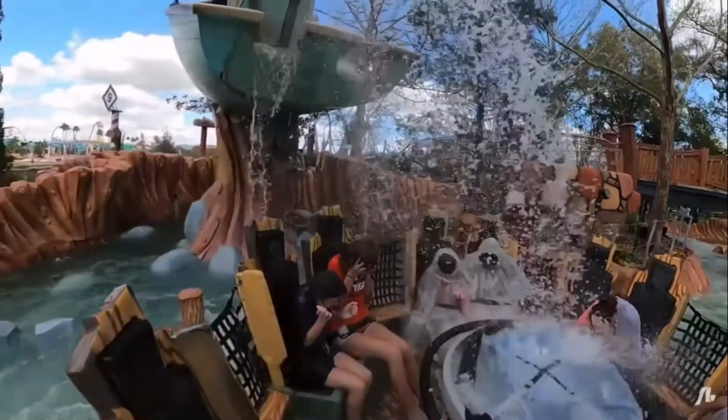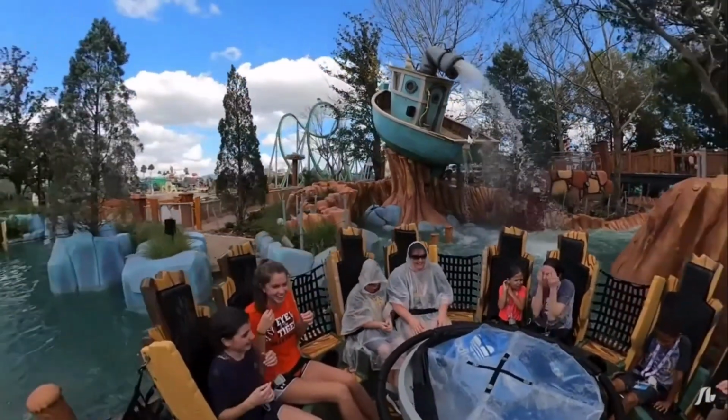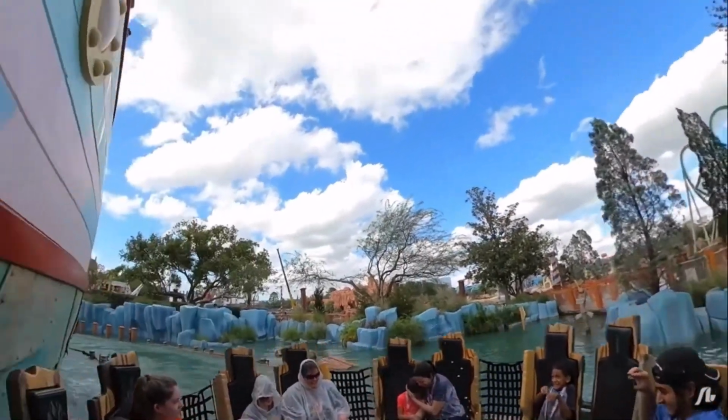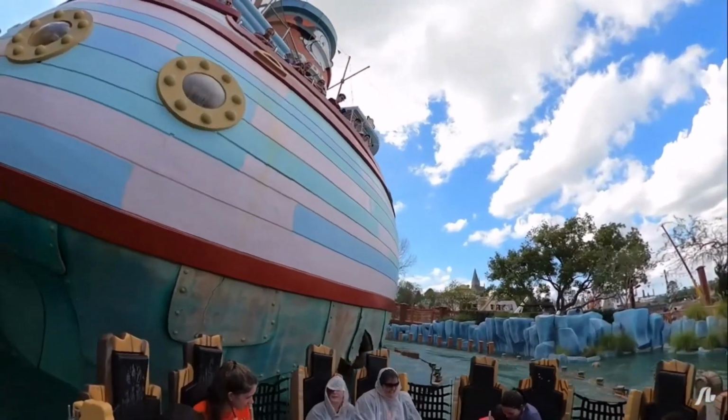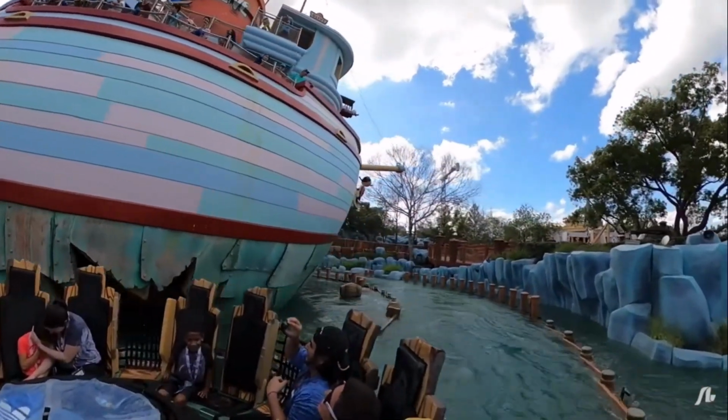There's really nothing to dislike about this unless you really don't like getting wet on rides. If you don't like getting wet on rides, don't ride this. But if you don't mind that, definitely give this one a go. Lines aren't normally super long, and it's just a really, really fun ride.